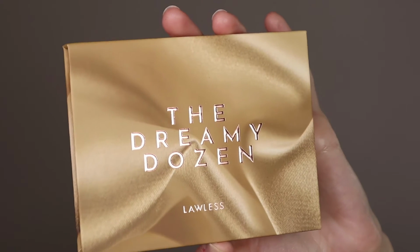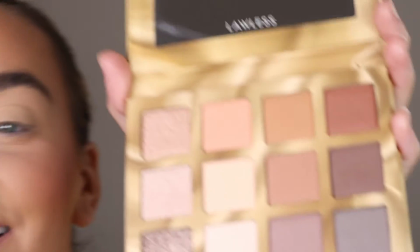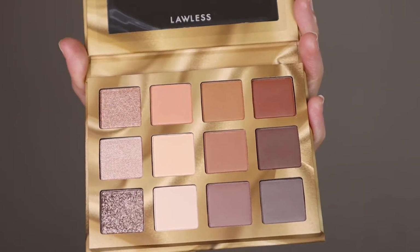So, the Dreamy Dozen by Lawless Beauty, it's a talc-free formula, just came in the mail. I would have done two looks, but I already did this look with my Natasha Denona palette, and now I'm going to be filming with the Dreamy Dozen. This palette to me is like the perfect fall palette.